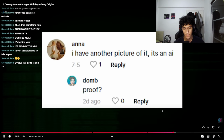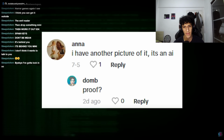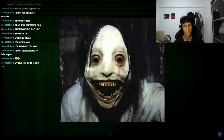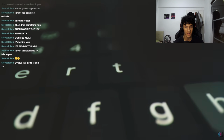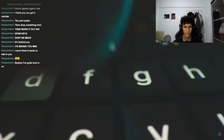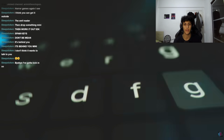The user, Anna, claimed that Gates' face was an AI image generated from Jeff the Killer prompts. DMing the user, Dom was sent this image, which strongly resembled the Gates' face PNG. It obviously wasn't a perfect match, but was apparently from the same collection of AI-generated images as Gates' face was, being the same character.